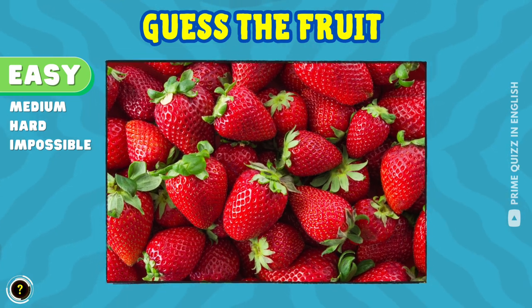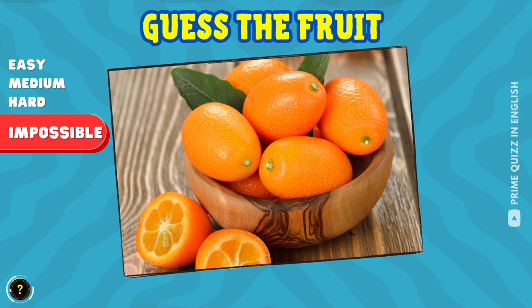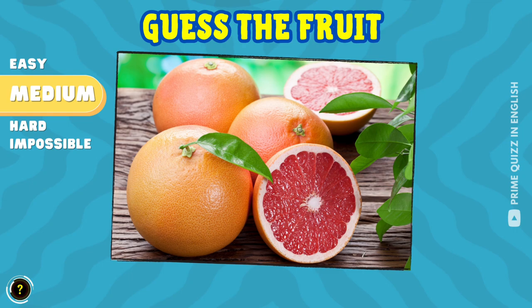Do you know what fruit this is? And this one, you know? In today's video we will have a super challenge. Can you name the fruits in just 3 seconds? There will be 4 levels, from easy to impossible. Will you be able to hit all the levels without missing a single one?